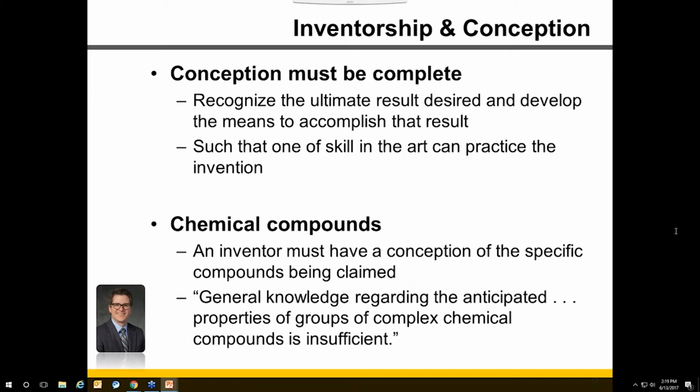When you're going to pay the issue fee, you have your granted application, then you say, okay, what is the scope of these claims? Who conceived of this invention that's reflected in these claims, and who helped reduce it to practice, to come to your coalescence of who is actually an inventor or joint inventor. So a couple thoughts on conception. Well, conception has to be complete, right? We have to recognize that the ultimate result desired, you have to identify that. Like, you go back to that caveman, the ultimate result desired was that dynamite stick. And then they have to come through reducing to practice and developing a means to accomplish that result, right?